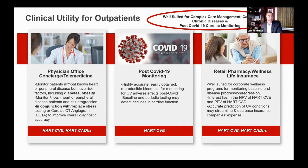There are other applications besides the physician office, including yourselves, the concierge physicians, for monitoring and evaluating both the worried well folks, but also individuals who have risk factors.